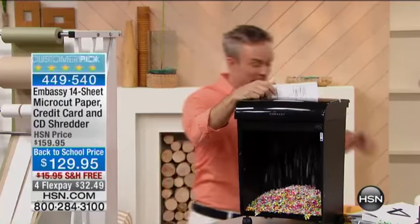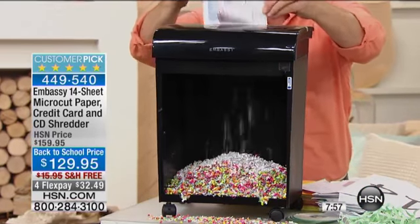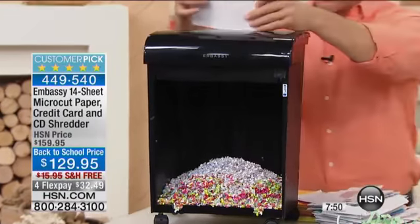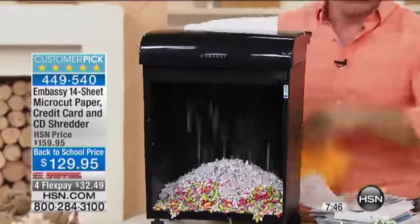Or those convenience checks. You know that envelope. It's like that convenience checks envelope. Just shred that entire envelope and know it's become mulch. Remember, 14 sheets, not just 8, 6, or 10 even, not even 12. 14. Listen to how it gets pulverized and destroyed.